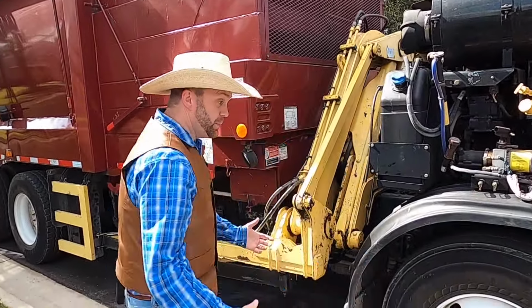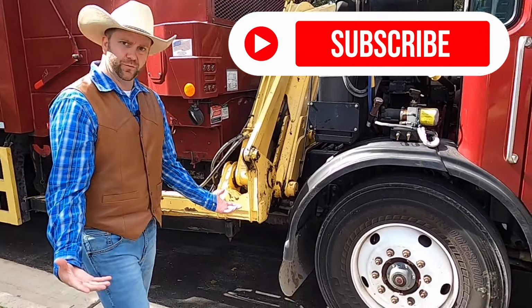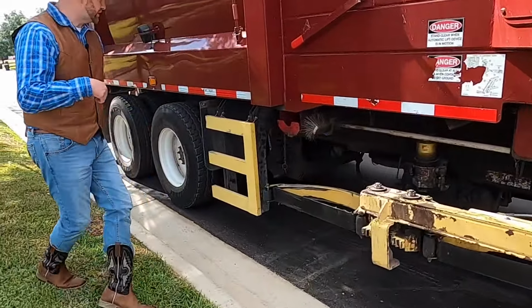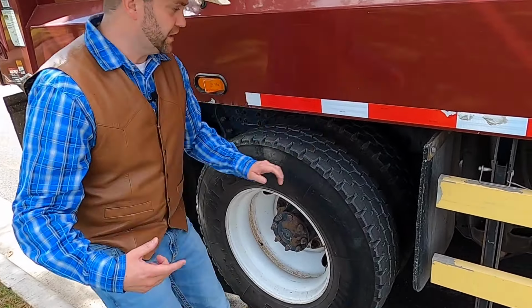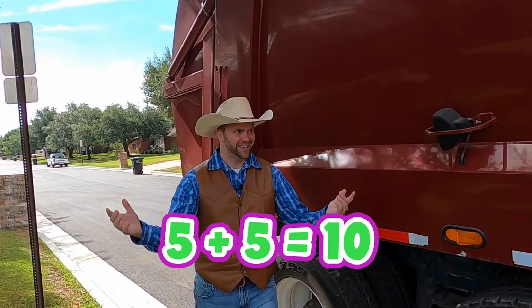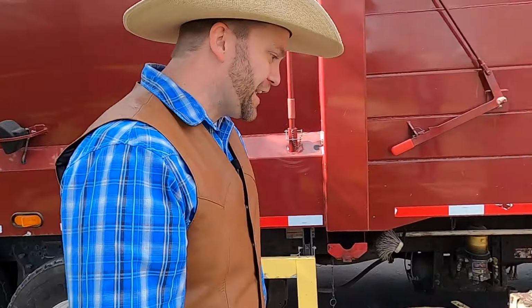So wow, there's a lot of big moving parts. There's a lot of tires on a garbage truck. I had never thought of that before. You guys want to count them with me real quick? So these are the front, there's one. Come on back here, let's look at the rest of them. There's 2 tires here, so that's 2 tires, 3 tires, and then there's another set. 4 tires, 5 tires. So if there's 5 tires on both sides, that's 5 plus 5, that makes 10. This is a 10-wheel garbage truck. That's so neat.